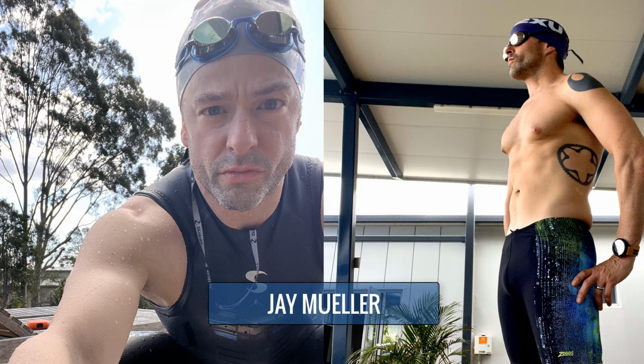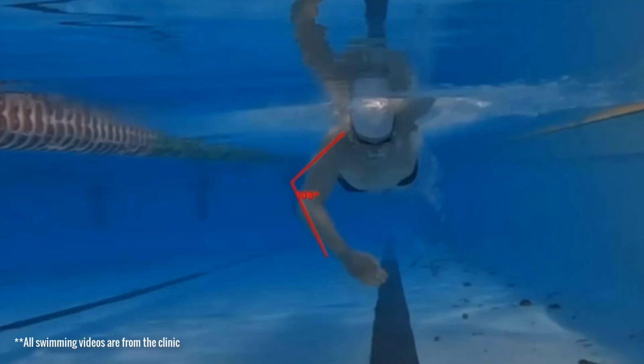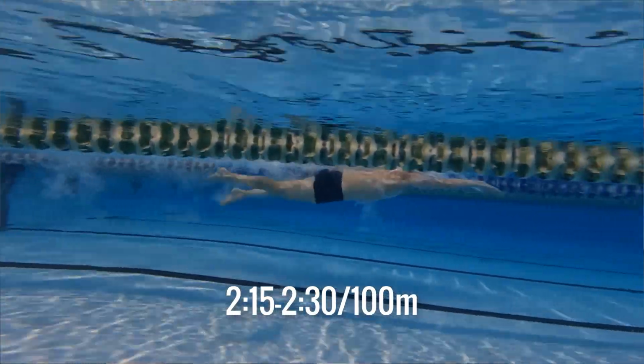When Jay Mueller started swimming 16 months ago, he came from a running and cycling background, but had no swimming background, so he learnt as an adult. He came to one of our clinics 12 months ago, and prior to that, he was around 2:15 to 2:30 per 100. And when he came and saw us, he was just under that 2-minute mark.